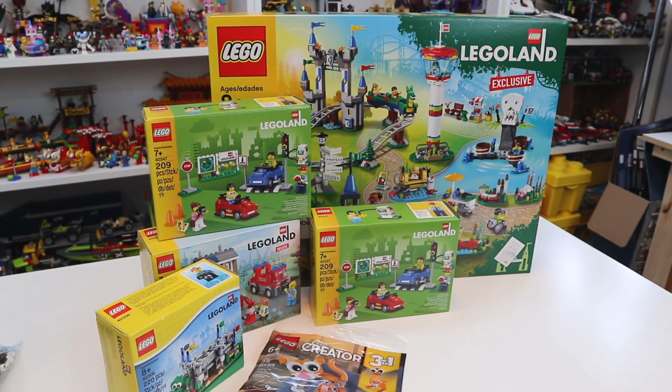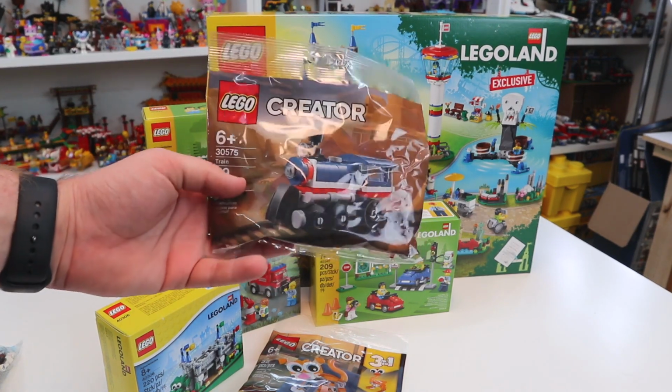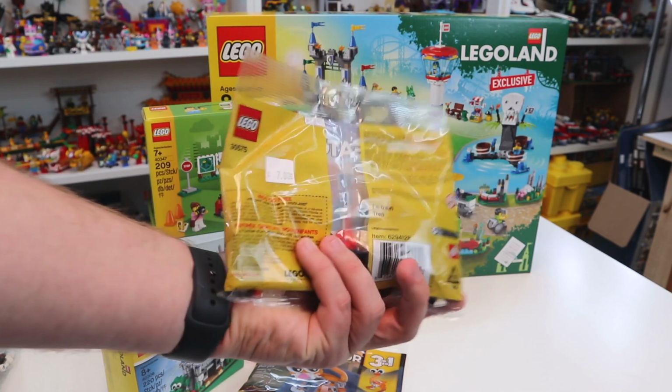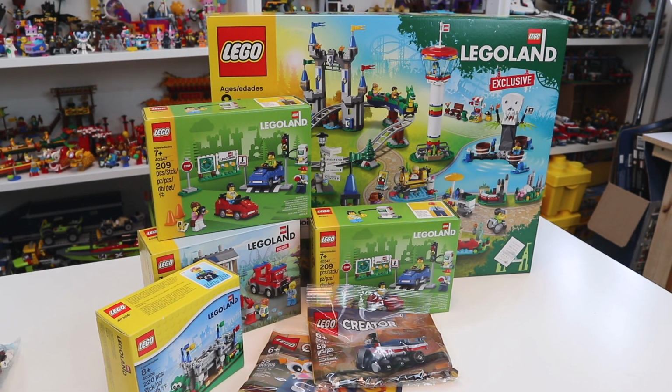Happy with that. Again, this one's a cool LEGO Creator one that I hadn't really seen before, and that is set number 30575, the train. I thought it was really cool. 59 pieces, the other one has 55. Again, at the ridiculous price of $7, but they're cool, they were there, I wanted to pick it up.